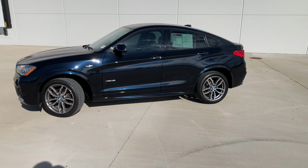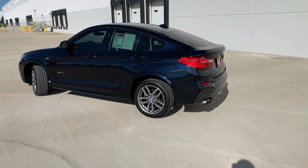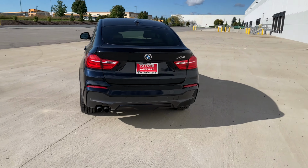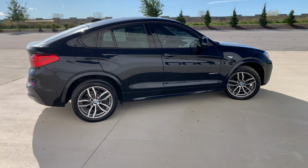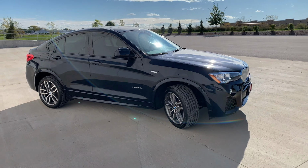I think it looks okay. I think the front end looks all right. I think the back end does not really work. I think it's not sure what it wants to be. I remember when these first came onto the scene, when they first started releasing these SUVs, I was like, what are they going for?